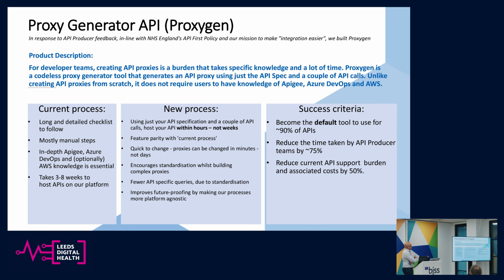One of the other things that I wanted to touch on is what we've built in the last 6 months. We found that the majority of API producer teams were struggling with the tech involved, for example knowledge of Apigee, Azure DevOps, AWS components, AWS containers, and things like that. We built a proxy generator API, and we call it Proxygen. I think we should patent it. It's a fantastic tool that we have created for generating a proxy in hours rather than the weeks it used to take.